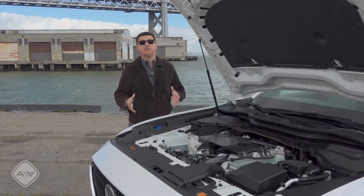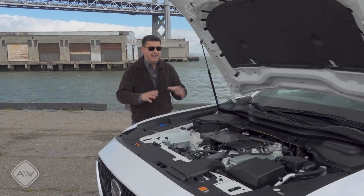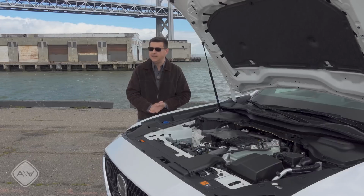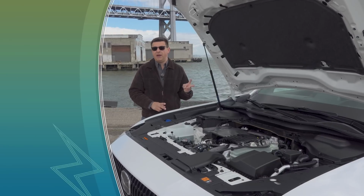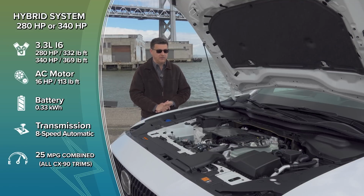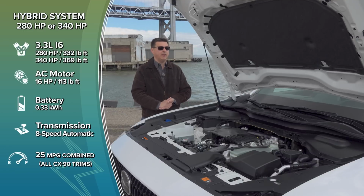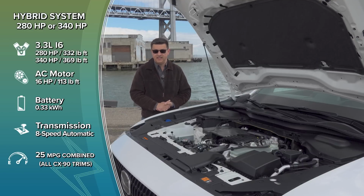Mazda decided not to start with a naturally aspirated four-cylinder or one of their older turbo fours. Instead, the 3.3 liter turbo is in every single trim except for the plug-in hybrid model. Now, the 3.3 liter turbo does come in two different power levels, 280 horsepower and 340 horsepower with up to 369 pound-feet of torque. Because the bulk of the engine design is the same, you can bet that some aftermarket tuning companies are going to be able to squeak even more power out of this engine at some later date.